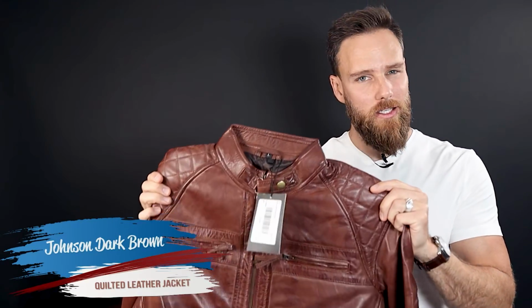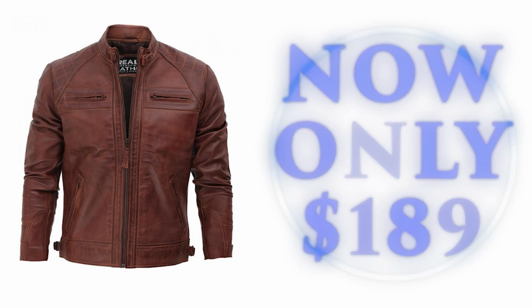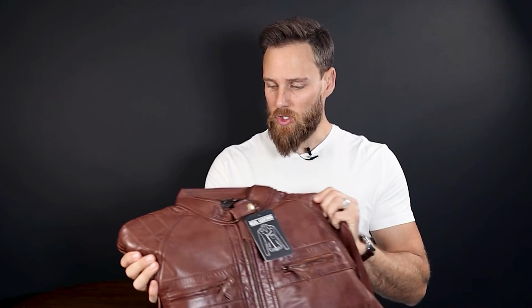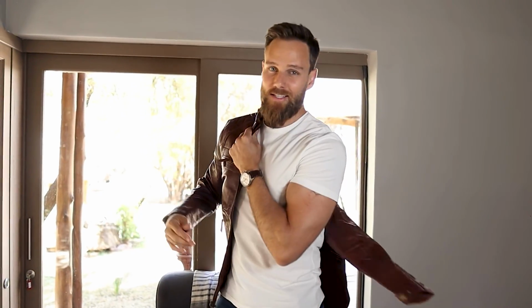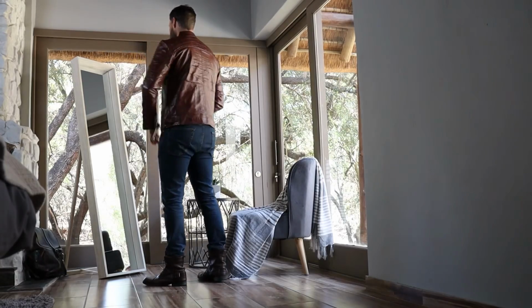Here we go guys, it's the Johnson dark brown leather jacket. Now this jacket was $278, but it's now only $189. That's 33% off. All right guys, now all that's left is to try it on and to give it an honest review. Let's do it. All right guys, here we go. It feels good. Woohoo!